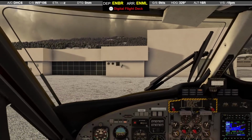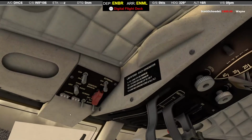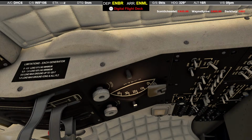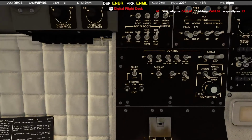Here we are. Props can come fully back. Landing lights off. Taxi light will come off. Flaps fully up. Anti-ice will come off. We'll turn off the heaters there. That's all done. Pitot heat can come off.